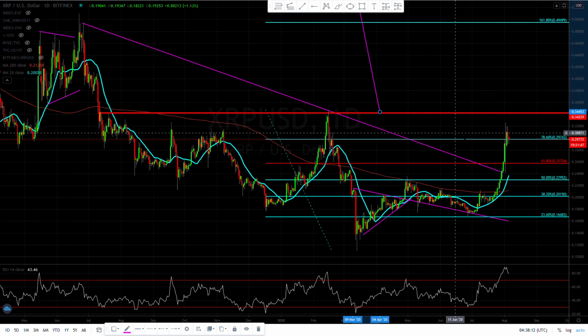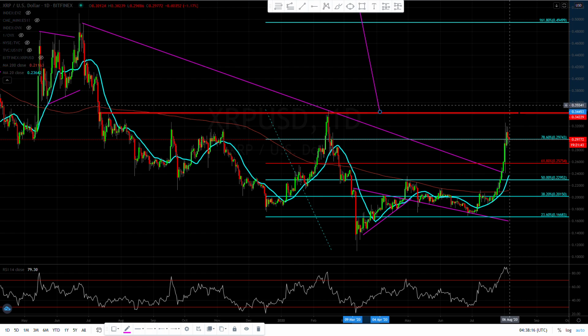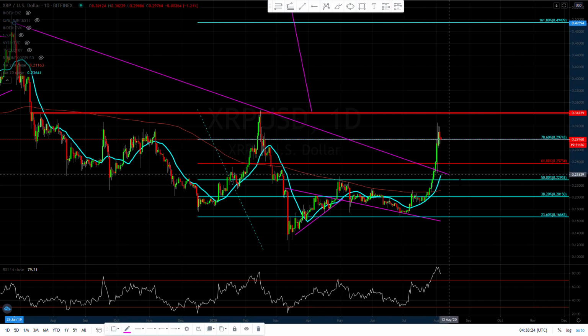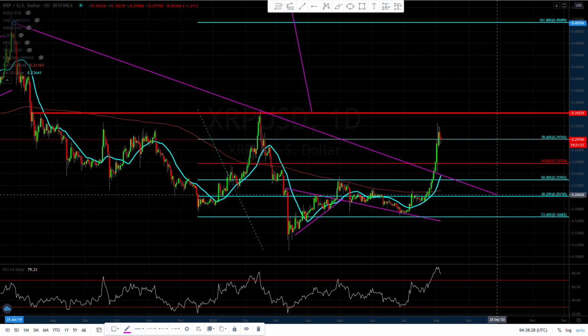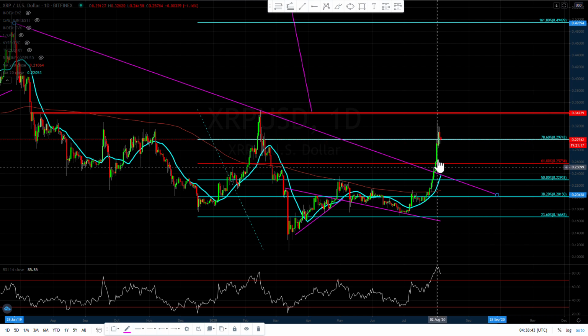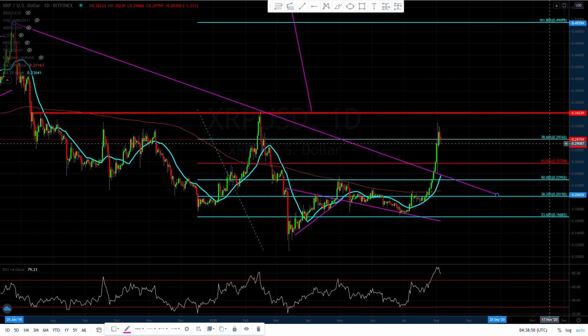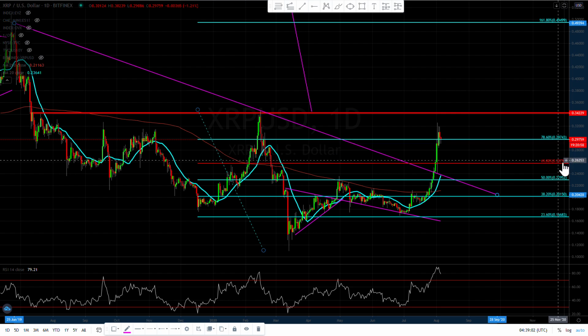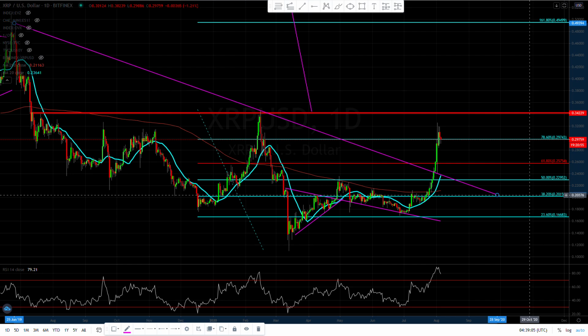Now, if we have a fake breakout, guys, we could break and then go right back in. Let's extend this trend line a little bit. Even if we pull back, I'm still bullish on this pair, because if we have a fake breakout, your first line in the sand is the 29-cent level. If we go below that, we're going to blast through the 78% retracement, so the 29-cent, and we're going back to 25 cents. The 25-cent will be an important level. And then if we go below the 61% retracement, or 25 cents, we're going all the way back to 20.